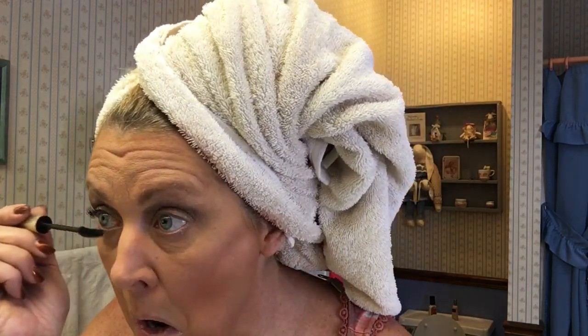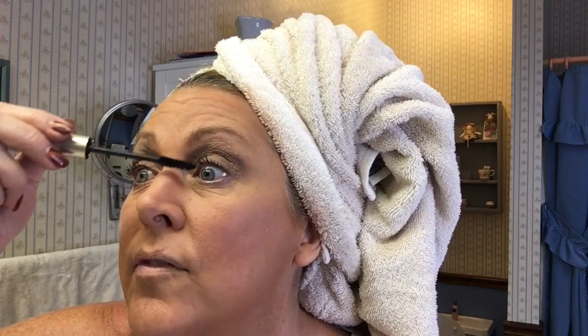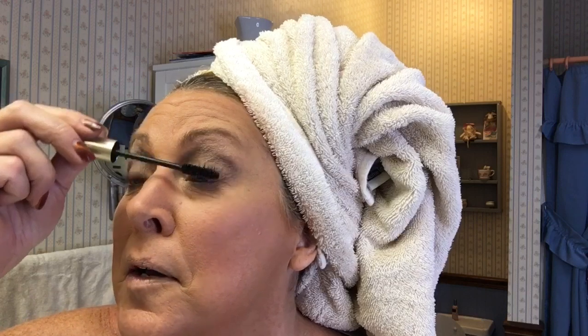I do underneath. This side. Separate those, but you see how it's not clumping? I love that, because then it just looks real natural. And if you do the top of the lashes as well, that will help make them look a little longer. Go to the top, and then if I hold it up there, it kind of will curl it by itself too. I'm not a fan of eyelash curlers. They tend to clump them all together, and I'm always worried I'm going to rip my eyelashes out.